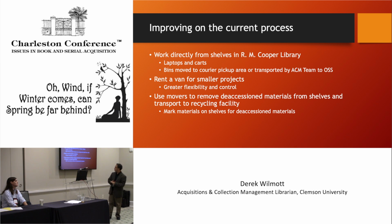And then the other component is that when we start flagging all the materials on the shelves for recycling or deselection, since we're already making those changes from the laptops, we're going to have a moving company come in and just move those materials going to offsite storage that have been identified and flagged, and take them out to the recycling center and drop them off there, instead of having them come on a day-to-day basis picking things up.